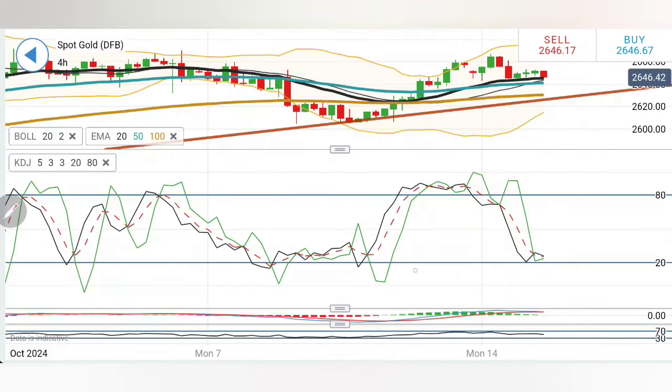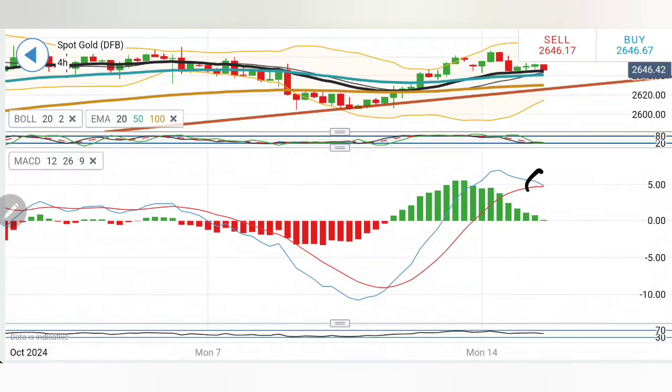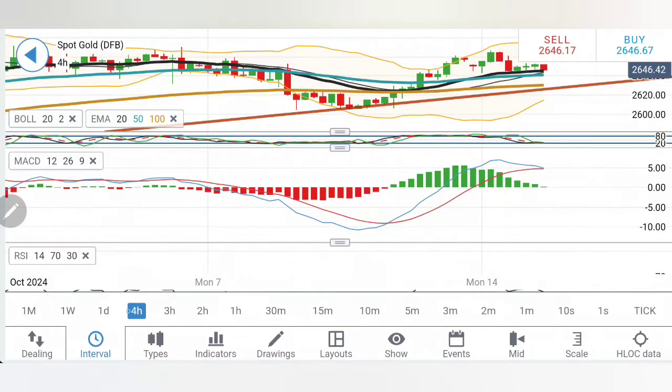And if you look at the stochastic, this is at bottom. The MACD is on the verge of a crossover for sell. The RSI has dropped as well.